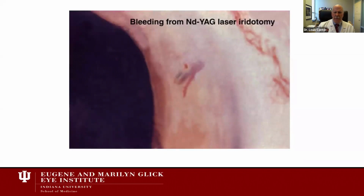This is just an example of the typical type of bleeding we often get with a YAG. It's usually limited and self-seals. We get a little string or strand of blood that comes down and it stops. But I have had cases, particularly in patients on anticoagulants, where there was more extensive bleeding that actually formed a hyphema.